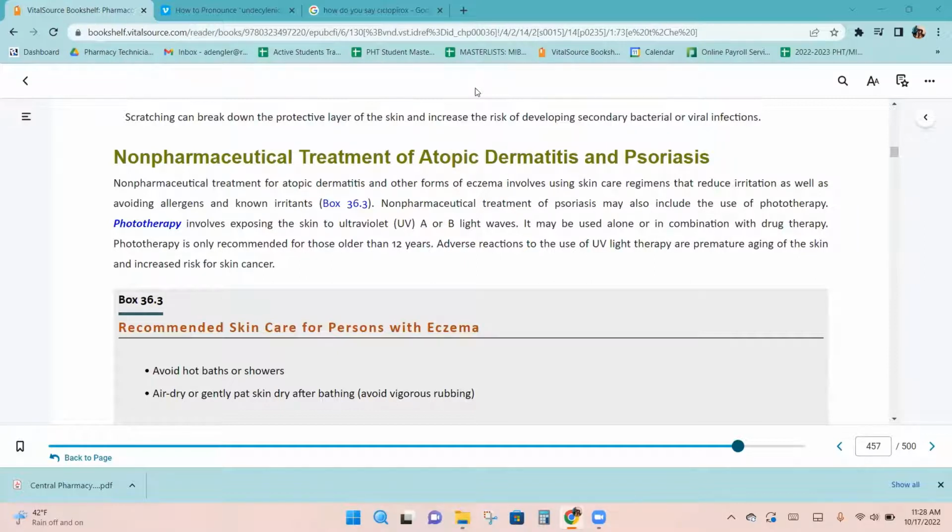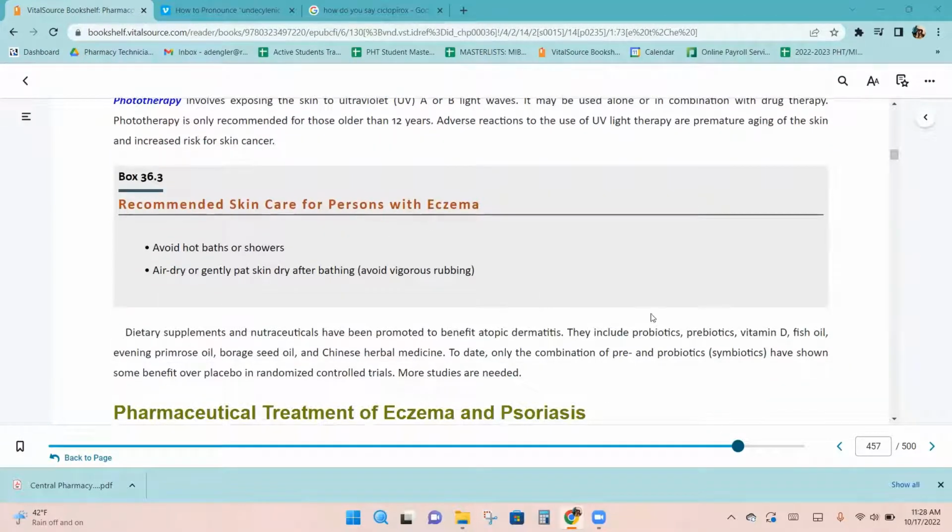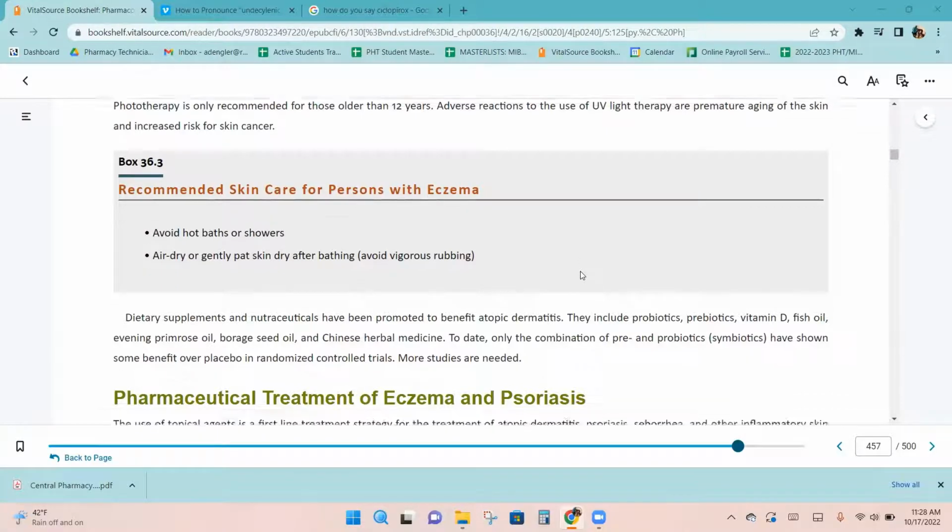Adverse reactions to the use of UV light therapy are premature aging of the skin and increased risk for skin cancer. Recommended skin care for persons with eczema: we should avoid hot baths or showers, and air dry or gently pat skin dry after bathing. And we should avoid vigorous rubbing.